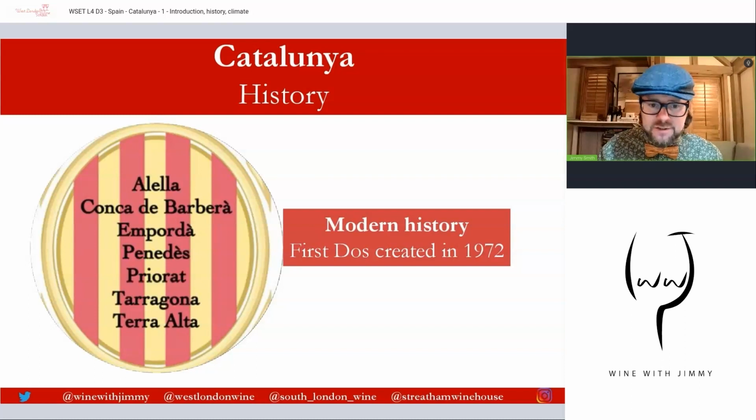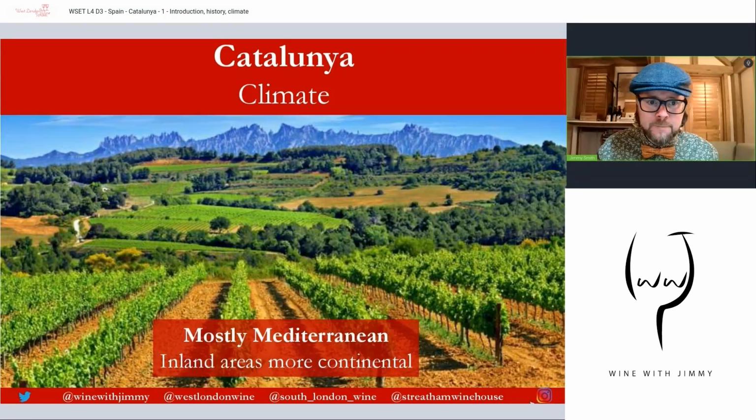But by 1972, the Catalans recognized 7 historic DOs, all listed here on the screen: Alella, Conca de Barberà, Emporda, Penedès, Priorat, Tarragona, and Terra Alta. So those 7 DOs were recognized, but of course they were officially recognized by the Spanish government a bit later. There always is this disconnect between the Catalan government and the Spanish government, as one would expect.